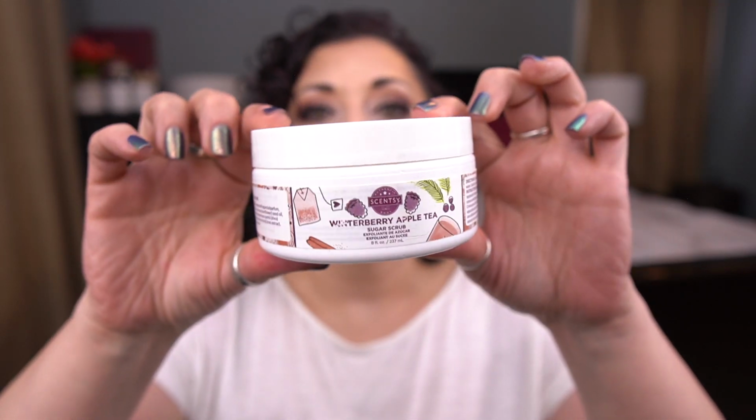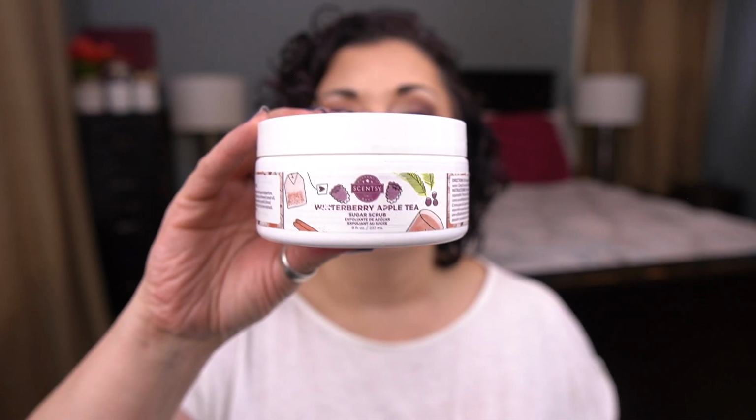Couple of body scrubs from Scentsy. I have their Sugar Scrub and Winterberry Apple Tea. I really do love this product. It smells delightful, especially for fall, winter. And the Sugar Scrub is really, really nice. A little bit pricey compared to the Tree Hut ones, but I still enjoy these.